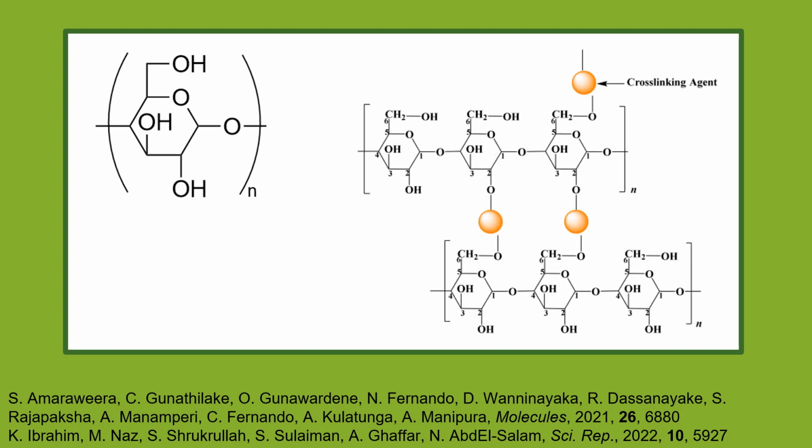Cross-linking uses the hydroxyl group on the starch repeating unit and a cross-linking agent, for example citric acid. Citric acid forms hydrogen bonds with the hydroxyl groups in the starch molecules. This changes the hydroxyl group to an ester group, reducing water vapor permeability. This allows it to be used for slow-release fertilizers.